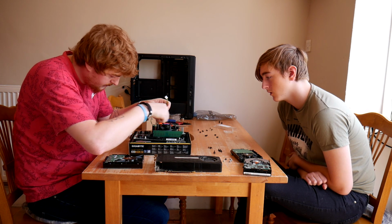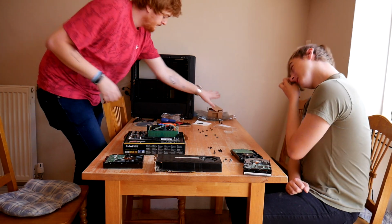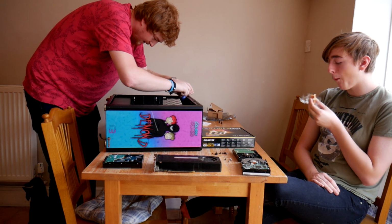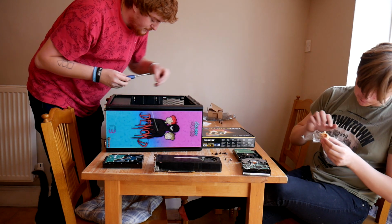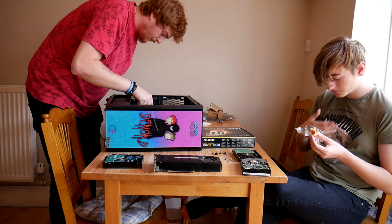Let's get these all lined up with all the holes. Let's screw this bad boy in, shall we? Right, so we only have four screws for the motherboard, so I guess I'm just gonna miss that one. I'm gonna do all four corners.